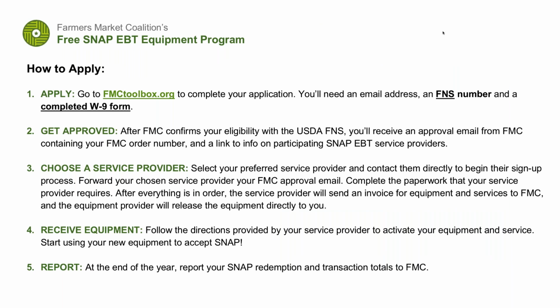So now let's walk through the process of actually applying to the Free SNAP EBT equipment program. The first thing you want to do is navigate to fmctoolbox.org, and before you apply, you'll want to have in hand both your FNS number as well as a completed W-9. Once FMC is able to verify your eligibility with FNS, we'll release your approval number to the email on your application. The email that we send will also have further instructions on how to contract with one of your preferred service providers. After you talk to all 3 of them and figure out who you want to contract with, you'll sign their documents, and they will invoice FMC, and then release the equipment to the address you provide to them. Once you get that equipment in the mail, please do let us know that it has arrived.